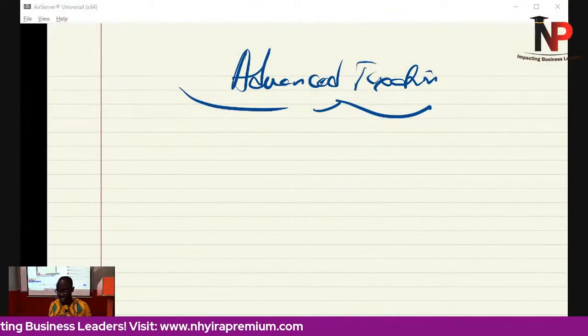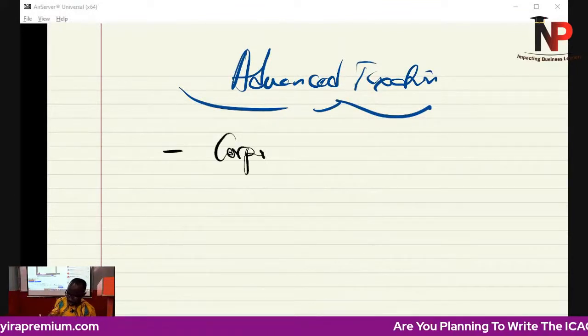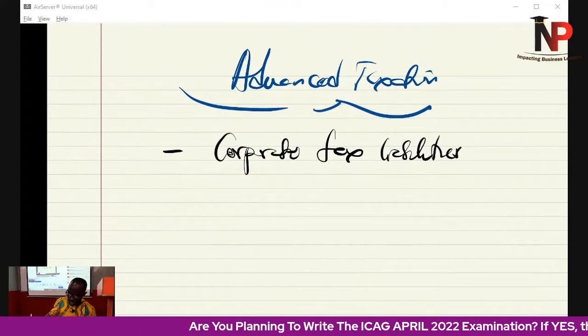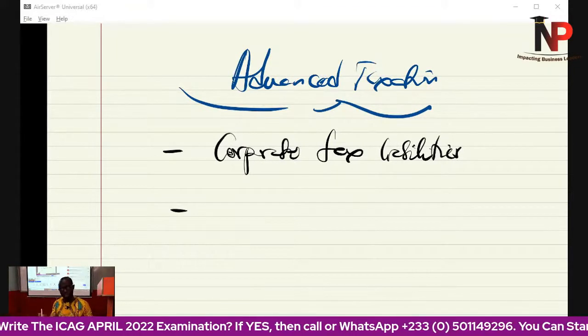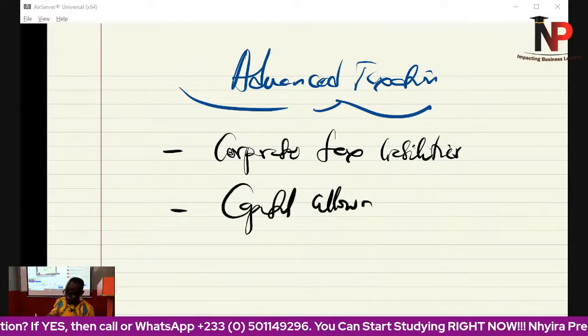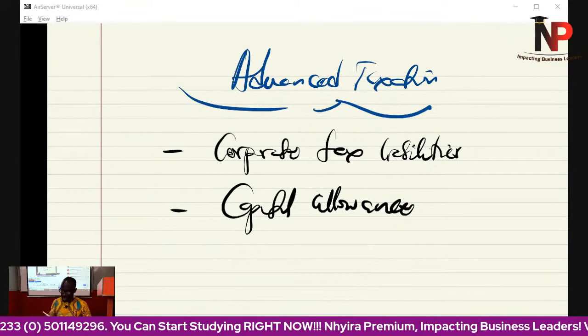So advanced taxation, what do you focus on? Number one, you got to be strong on corporate tax liabilities. We cannot overemphasize the importance of that. Number two, if you're doing corporate tax liabilities, please be careful on capital allowance, because that is very critical at the end of the day.